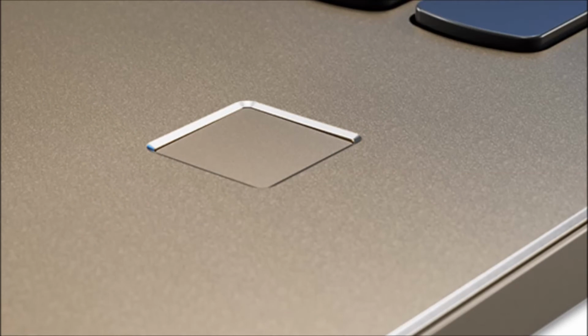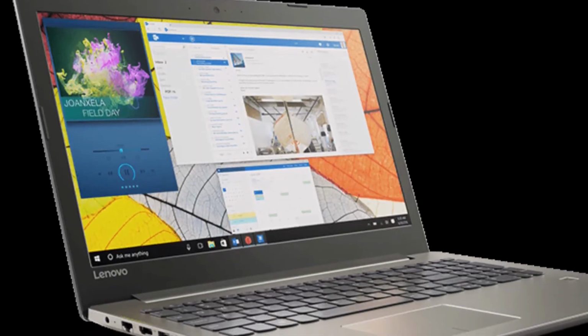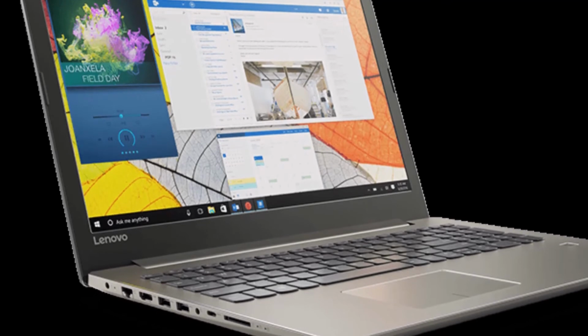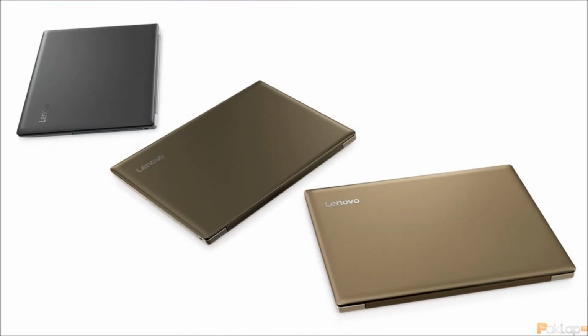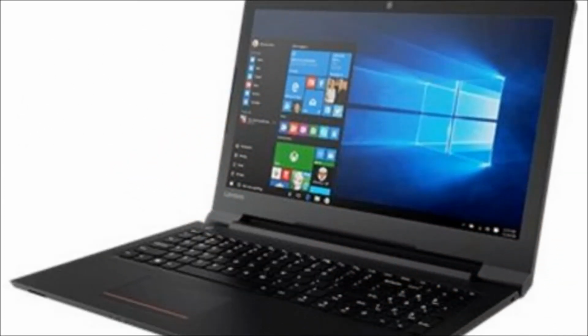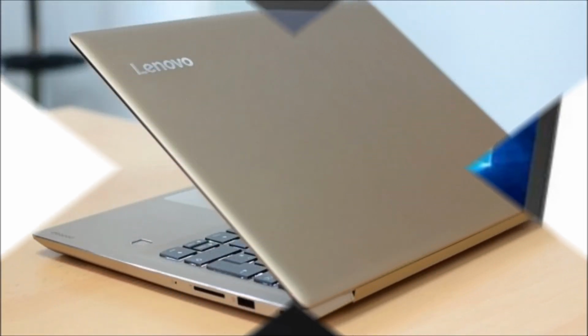The IdeaPad 520 brings you Windows 10 Home, featuring a host of exciting new features. Need a party playlist? Ask Cortana, your very own digital personal assistant. Cortana works with more than 1,000 apps and services to ensure you'll always have the answers you need. Best of all, it works across all your Windows 10 devices to keep you organized.